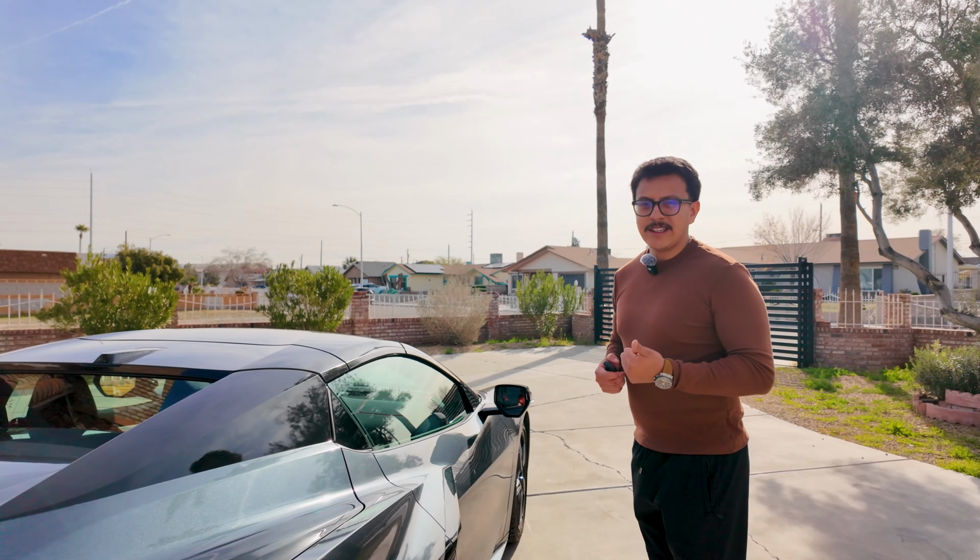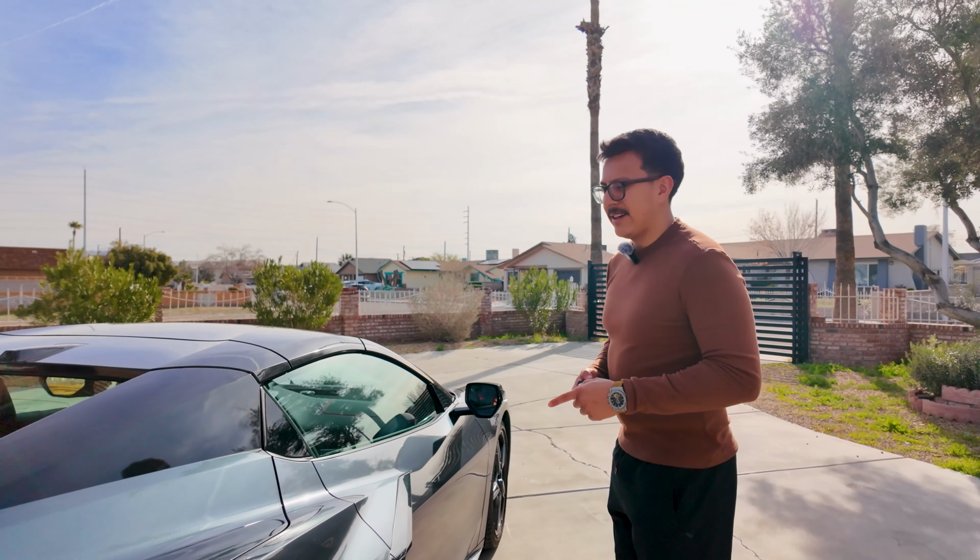So that's the exterior. Now let's go and check out the interior. All right, now we're inside. The first thing you notice is there's no back seats.